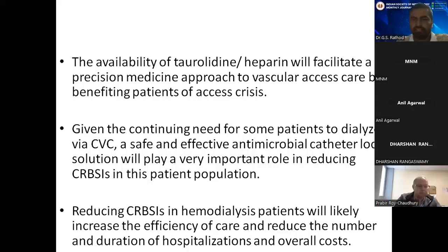The availability of taurolidine heparin will facilitate a precision medicine approach to vascular access care by benefiting patients with access crisis. Given the continuing need of some patients to dialyze via CVC, a safe and effective antimicrobial catheter lock solution will play a very important role in reducing CRBSI in this patient population. Reducing CRBSI in hemodialysis patients will likely increase the efficiency of care and reduce the number and duration of hospitalizations and overall costs.